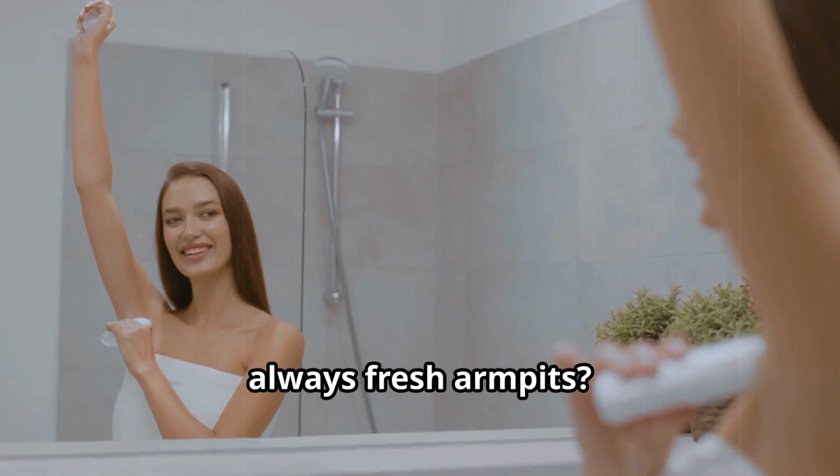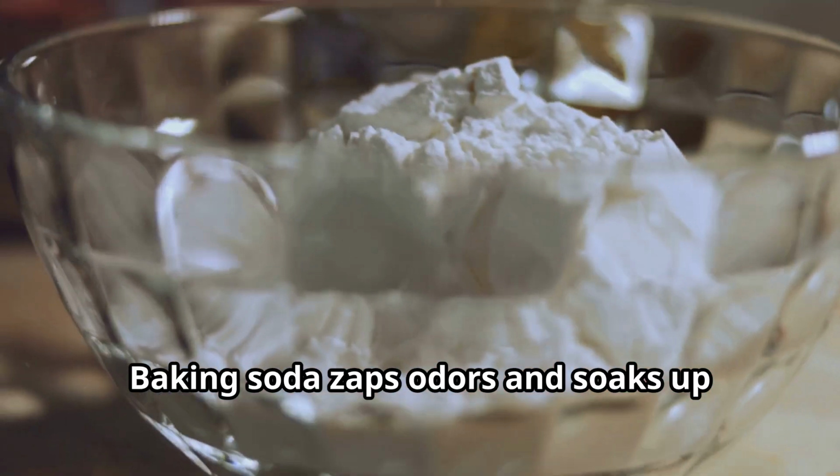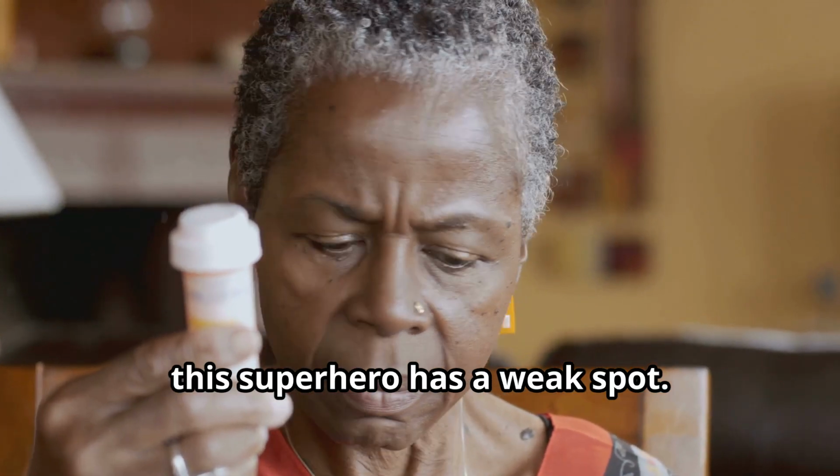Want to know the celebrity secret for always fresh armpits? Forget those chemical deodorants. Baking soda zaps odors and soaks up wetness better than any fancy stuff, and science backs this up.